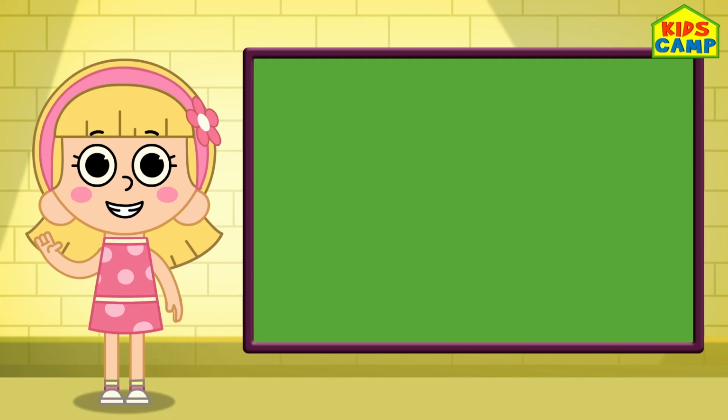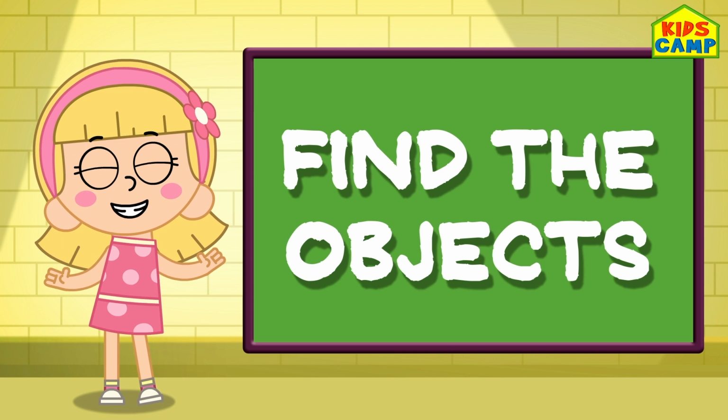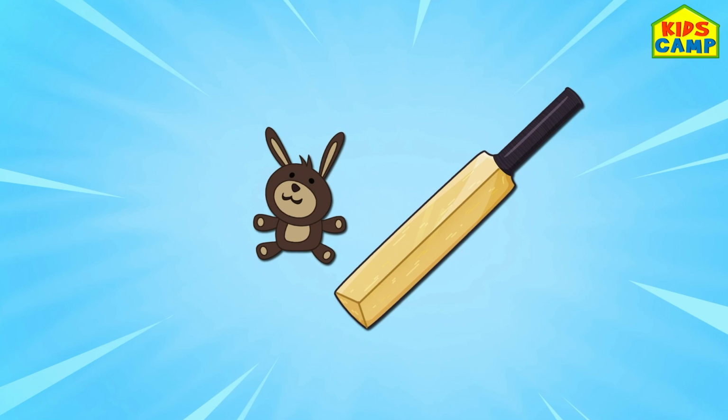And today we are going to play Find the Objects! Yay! That's right! Let's get started! Woohoo! Let's find the bat and the teddy! Ready? Here we go!